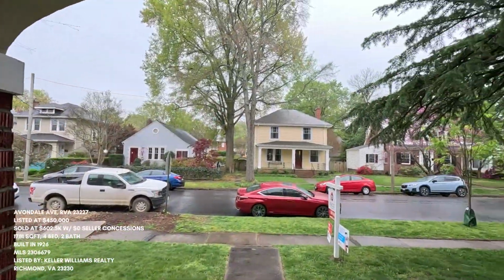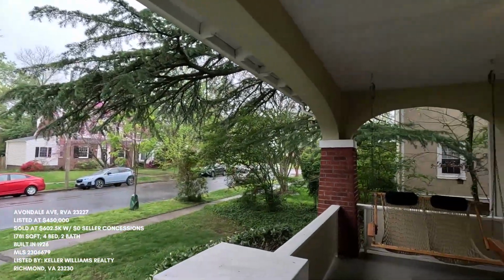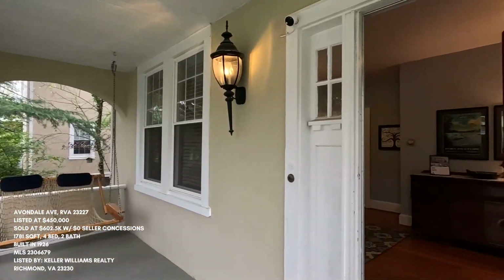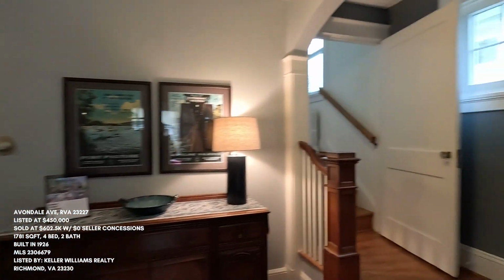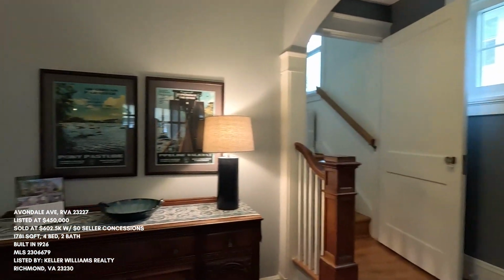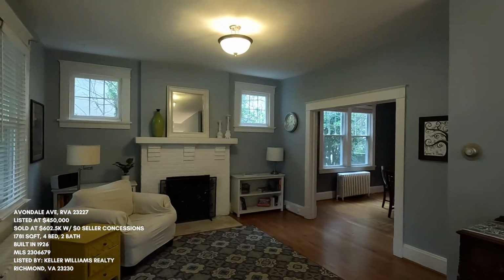Stepping inside, there was a formal living room, dining room, and bonus flex space on the first floor, along with a full bathroom, which didn't make the most sense given that the rest of the bedrooms were all upstairs. Also upstairs was a second floor balcony overlooking the backyard, which was kind of cool to have.